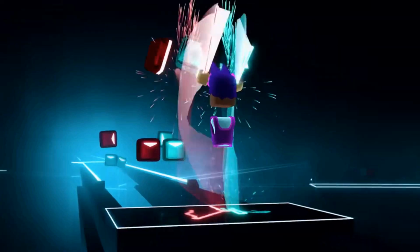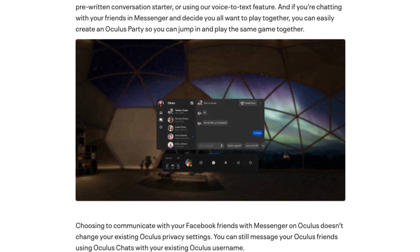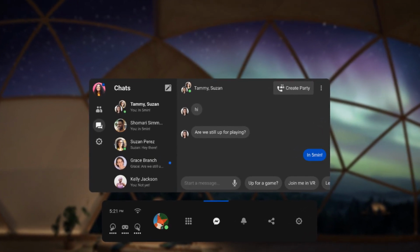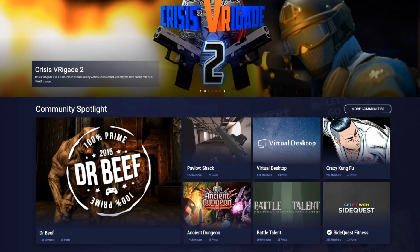Now, I don't have the update yet, so I can't test this feature out, but I'm very interested to see how the voice to text works, if it's very reliable, particularly with my accent, if it picks up everything I say. So when that comes out, I'll be very interested to try that out for myself. But now back to the new Oculus App Store.